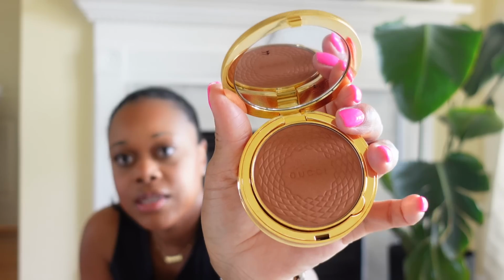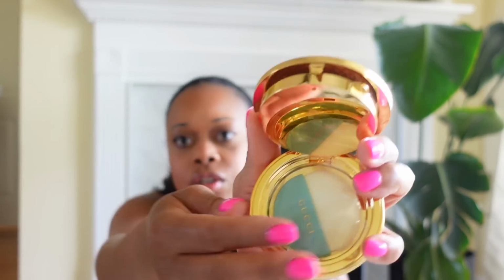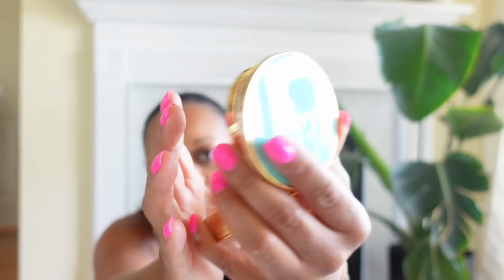I did test it out today. I don't know if you guys can tell, you probably can't, but I used it today and I really like it. Here's how it looks. And it comes with a little brush underneath, which is super cute. So yes, this is a keeper and it's just so cute.